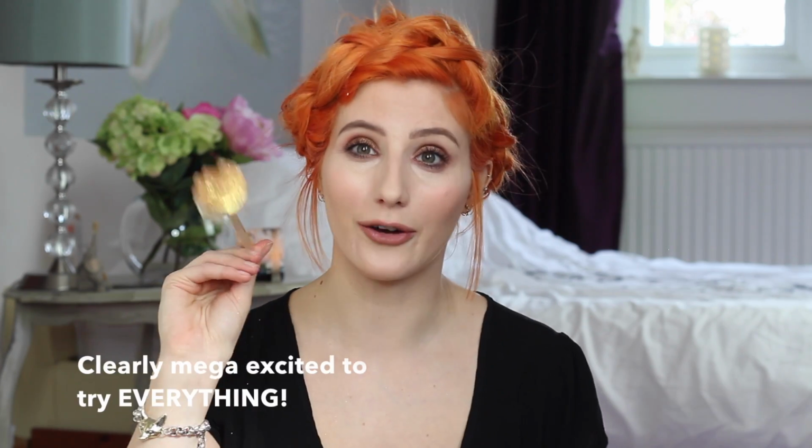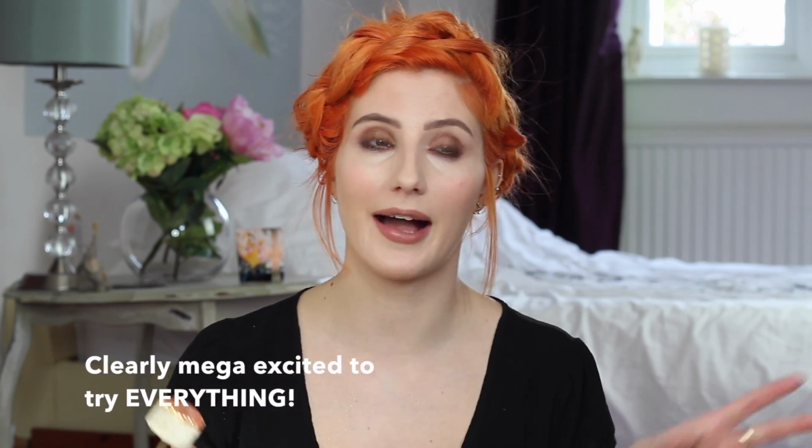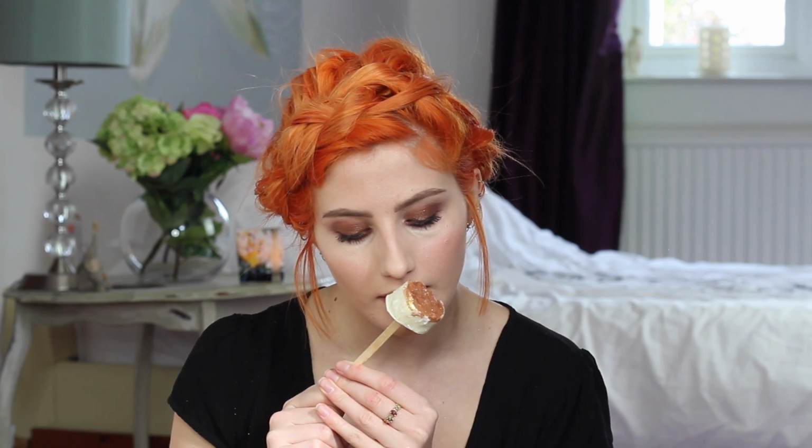So yeah, I am mega excited to try this. This is why I came back and I was like, I've got to film this video because I just want to sort my hands out, and I'm really looking forward to using it. It smells like, do you know, it actually almost smells a bit like hair dye. Like that smell when you've just had your hair dyed. I quite like it. So yes, that is that.